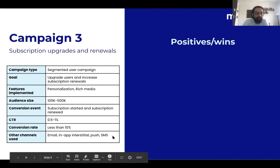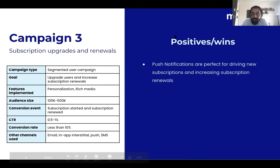Just talking about some of the positives from this. Push notifications, again, being heroed here. It's great to see because at the end of the day, the users that are the most active on your app, the users that are actually interacting with your app on a daily or at least a weekly basis, are the ones most likely to renew. And being able to make sure that you're making timely communications about your renewals to them is very important. So glad to see that push notifications are being heroed over here.